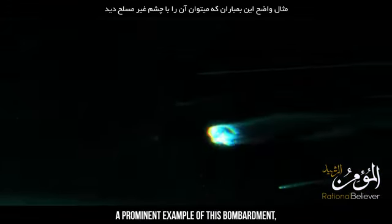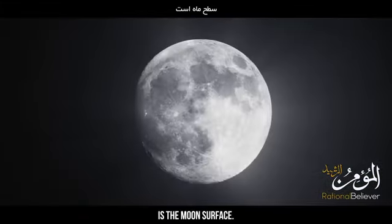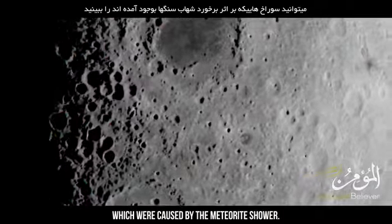A prominent example of this bombardment that we can witness with our naked eyes is the moon surface. If you just take a look at the surface of the moon, you'd easily see the holes which were caused by the meteorite shower.